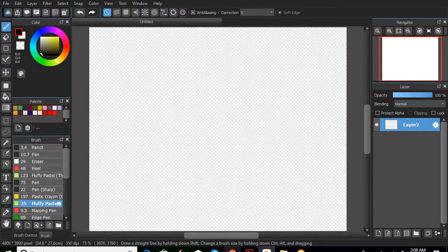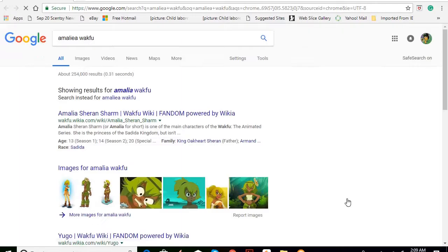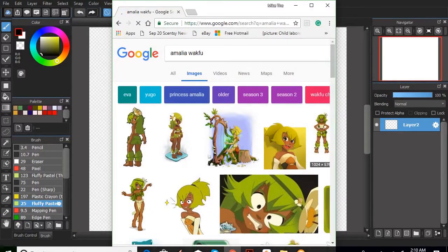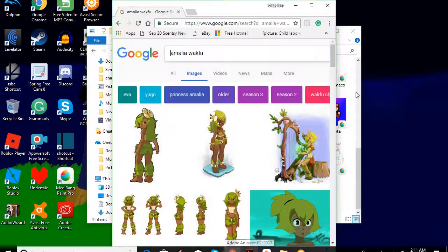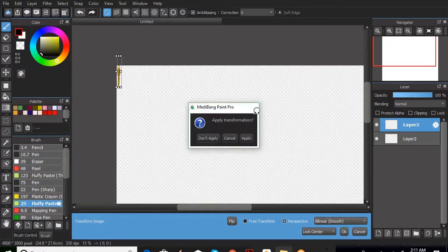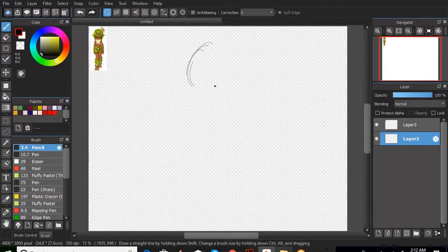I decided just to go with Amalia from Wakfu. I'm a huge fan of Wakfu. I love the series. I love the characters. The character designs were super great. And I decided, you know what? I should do Amalia. Amalia seems like a perfect choice for a magic nature girl.